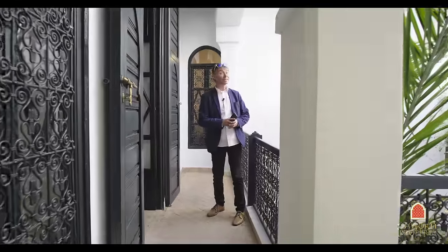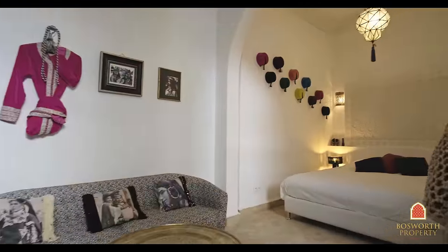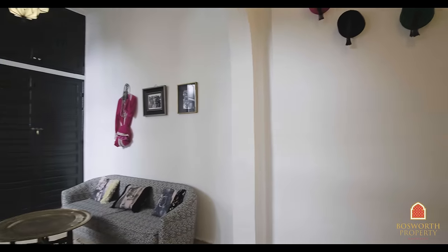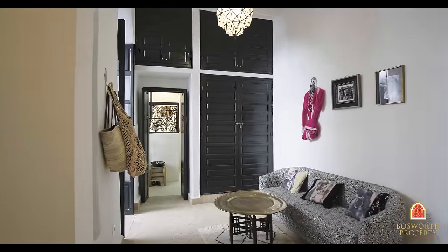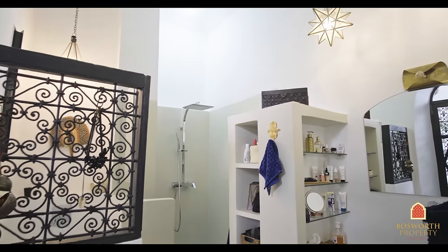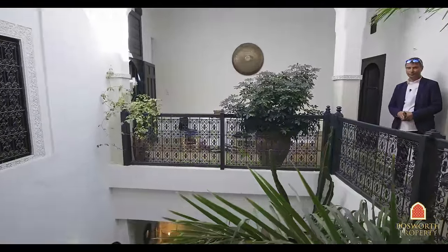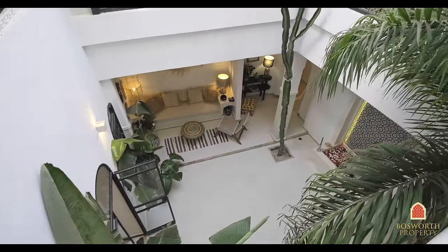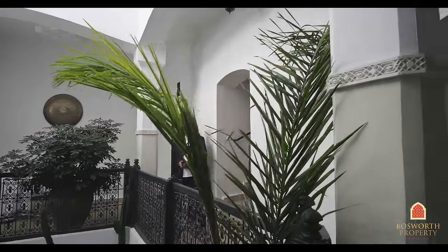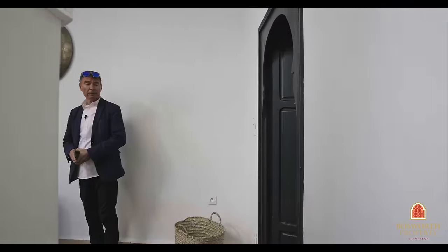Here we are on the first floor. It's bright, sun coming in. This is the first suite here. Nice high ceilings, good volumes. Beautifully finished. There's a wonderful ensuite there. You'll notice there's an electric roof up there as well, so you can control your climate in here year round. As we sweep around this beautiful coursive, there's a laundry room there to your right.